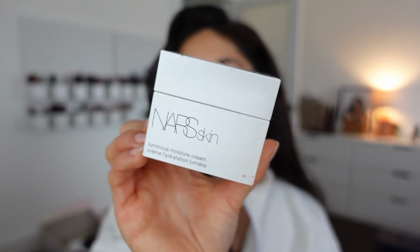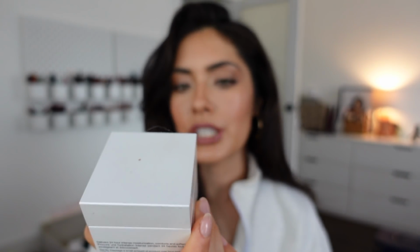And then lastly, I have one more moisturizer, the NARS Skin Total Replenishing, Luminous Moisture Cream. Total Replenishing is the eye cream. I'm really shocked that I completely ran out of this. I swear I had like 3 jars. This is my last one. Another amazing moisturizer to prep your skin with prior to makeup, along with like the Charlotte Tilbury Magic Cream.